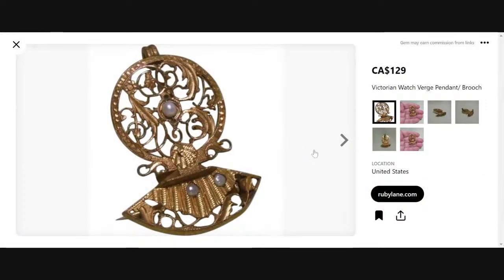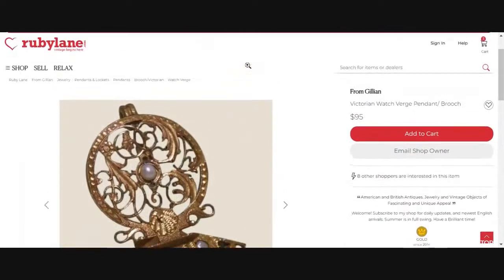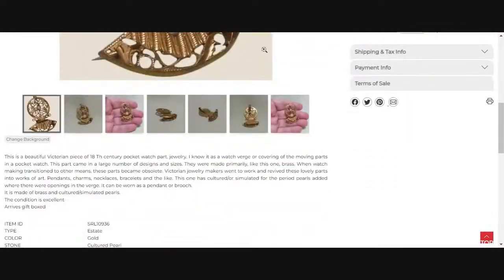And this example also has three pearls that are set in it. So you can sometimes find them where they have gemstones that have been set in it, like that example that we looked at early on that had turquoise. This one focuses instead on pearls. This one's on Ruby Lane. And we are going to jump over to the shop. This is from the shop From Jillian, and it's 95 US dollars.